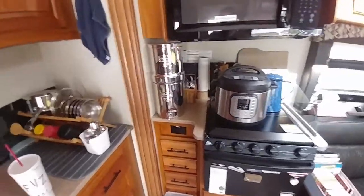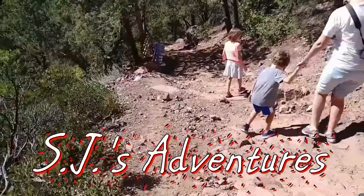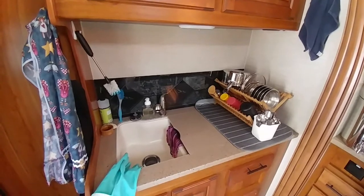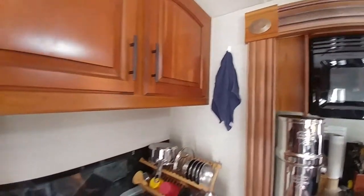So, just to give you a little update on the stuff that we got for the RV. Here's our kitchen area, our drying rack and our stuff. We got a bunch of these command hooks to hook things up everywhere, except this door over here, which for whatever reason won't hold on to that door.